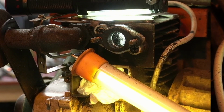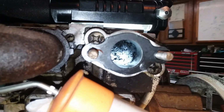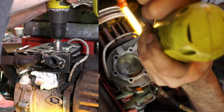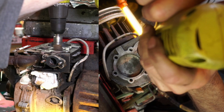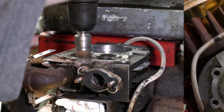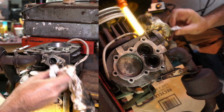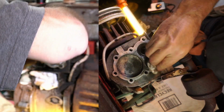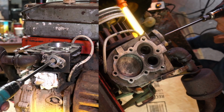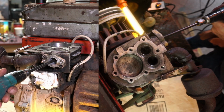All right. I'll be back. Let me clean this up a little bit more. Yeah, that's a lot of gack. All right, we just got to be careful, but we'll get in there and do our business. Yeah, that's good. Get rid of some of that gook, because it's just too much. Yeah, she's good.